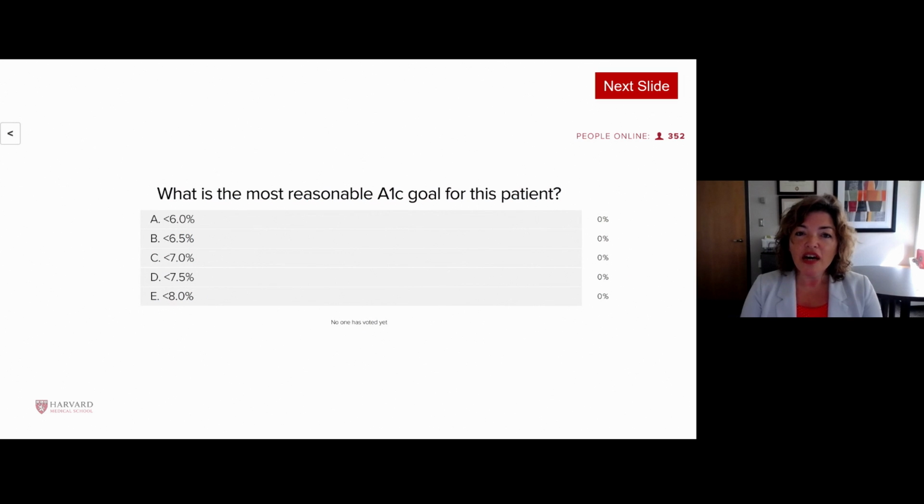So I'm going to ask you, first of all, what is the most reasonable A1C goal for this patient?